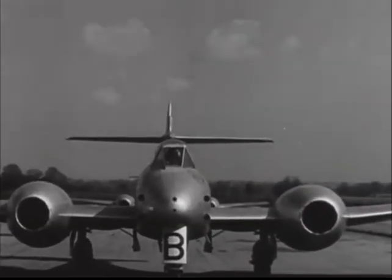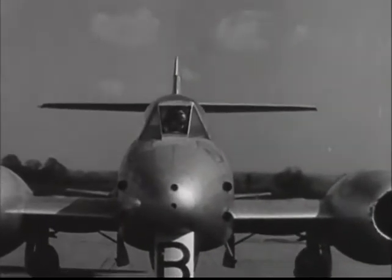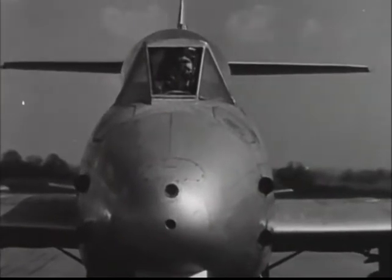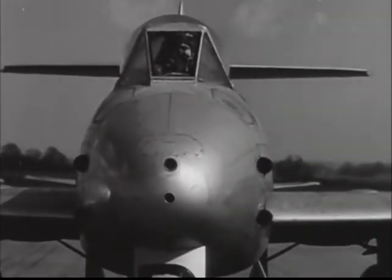The Meteor is equipped with four 20mm guns capable of firing 620 rounds per minute each, and with ammunition for approximately 15 seconds fire. A gyro gun sight is fitted.